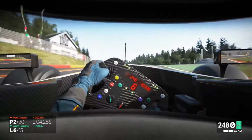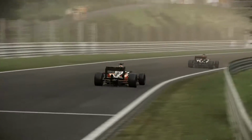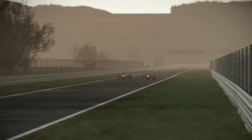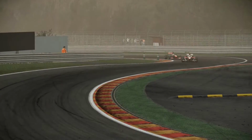Jumping ahead to lap 6 here, coming through Rouge, we've managed to close the gap on current race leader Mark Cosens. We're going to be trying to make the same move as we did on Alicia Samuels here, but we're a little further back, so I'm not sure whether we can make it stick into the slipstream. Going down the inside there, see if we can make it stick. No problem whatsoever, as we are currently leading the race.